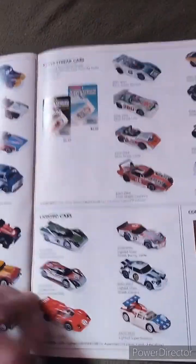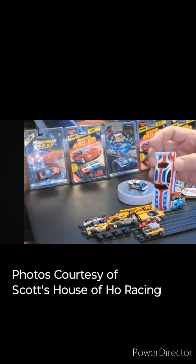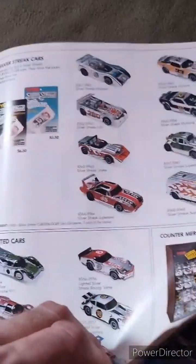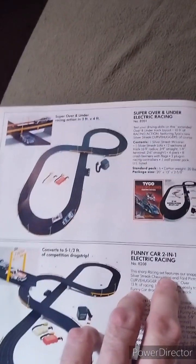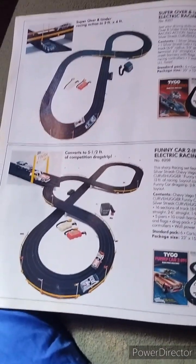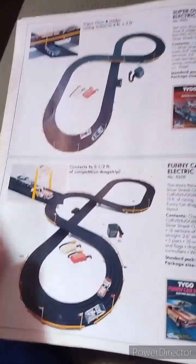I like to look and see what the chassis look like when they don't have none flipped over. It'd be nice if they could flip them over. But that's why I look at Scott's House of HO Racing to discover what the chassis look like. And here's the sets. You guys are drooling, I know. I wish I had that when I was a kid. Funny car electric. You can make that into a drag strip if you wanted to, I guess. Converts to a 5.5 foot drag strip. Funny car. Let's look at the set and the cars.